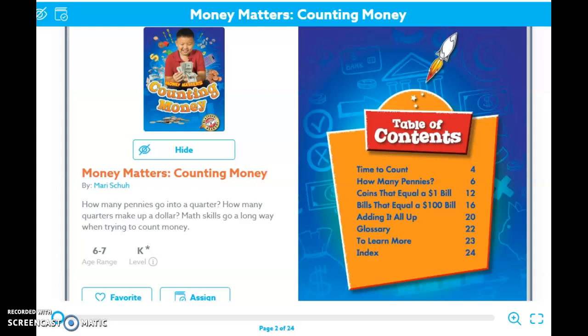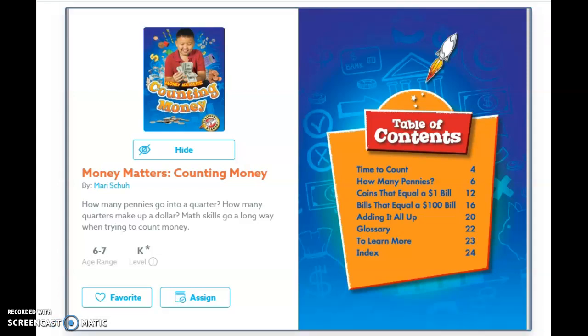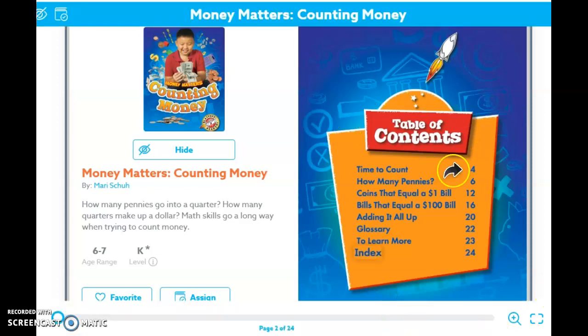So in math, we're learning about money and how to identify and count coins. So this is just a quick little review. It's called Money Matters, Counting Money. And if we take a look here, we have a table of contents. So we can think, what genre is this? Do we think it might be fiction or nonfiction?